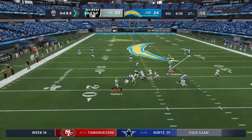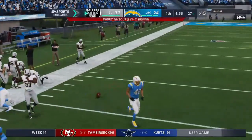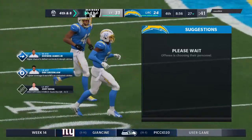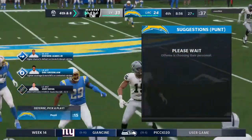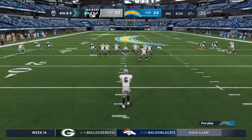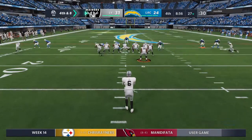Now Haskins. Oh, incomplete. Nearly the pick they needed. They would have loved one there, but at least it does get them to 4th down. Critical play in this football game because if they pick up the first there, that clock keeps rolling. Has to be a little frustrating for them because they know that if they pick up a 1st down there and continue to eat away at the clock.